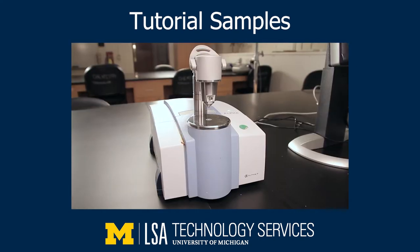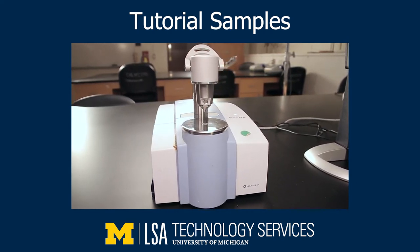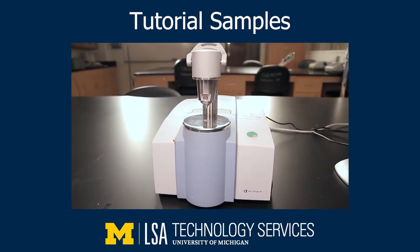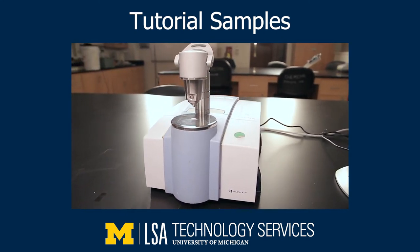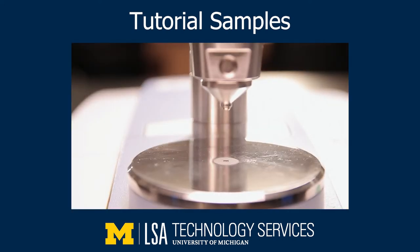We're going to be talking about the Bruker Alpha FTIR spectrometer. Don't be surprised by its small size. Even though it's only the size of a shoebox, it is the latest design for FTIR spectrometry. It's very accurate. The ATR sampling device allows us to have little or no sample preparation at all. And it costs about $20,000, so please handle it with care.